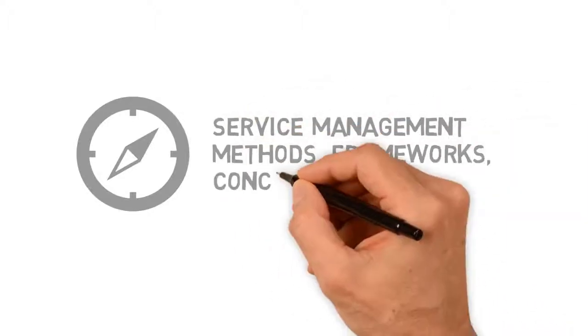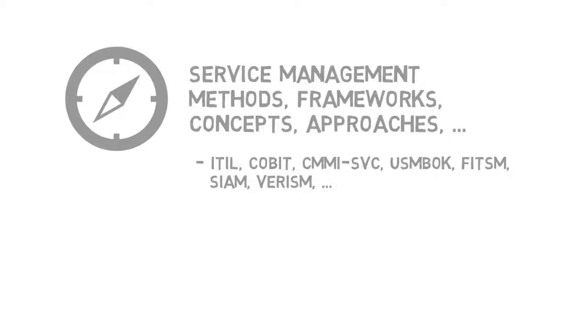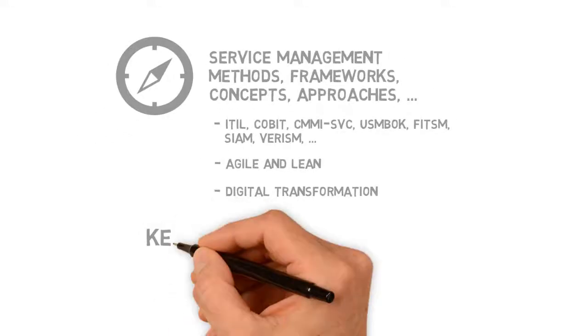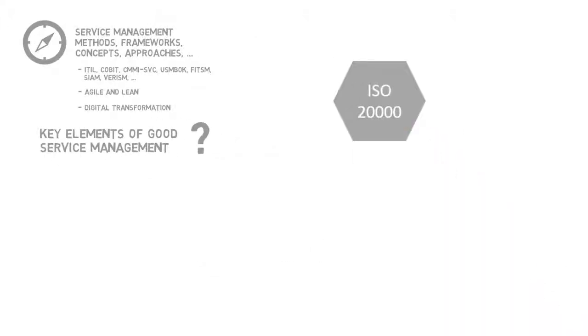What's more, ISO 20000 provides orientation for organizations trying to navigate the many service management methods, frameworks, concepts, and approaches on offer, such as ITIL, COBIT, CMMI SVC, YaSM BOK, FitSM, SIAM, and YaSM. Organizations are also advised to adopt agile and lean principles, and, quite generally, to engage in digital transformation. This has created some confusion, and many organizations are left wondering, what are the essential points and key elements they must get right to be successful providers of services? Here ISO 20000 can provide some answers.